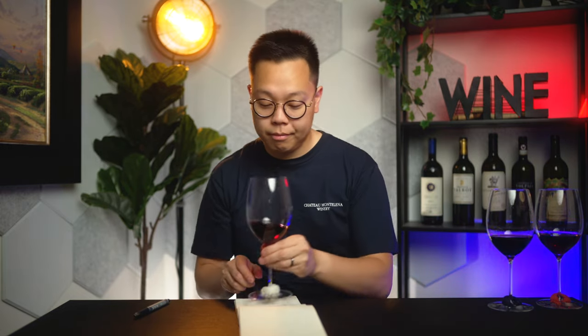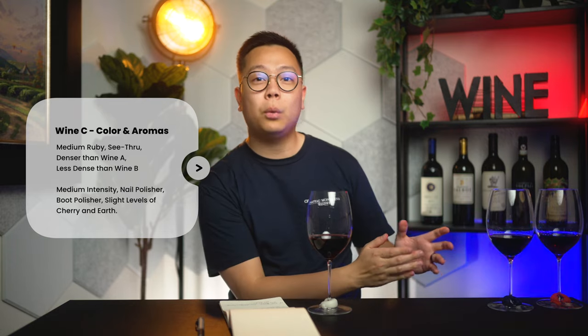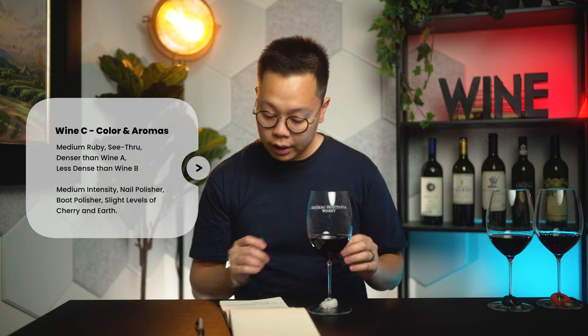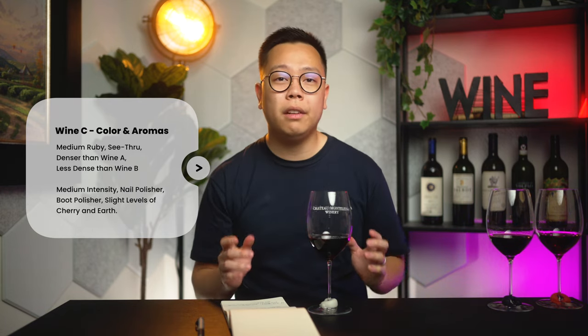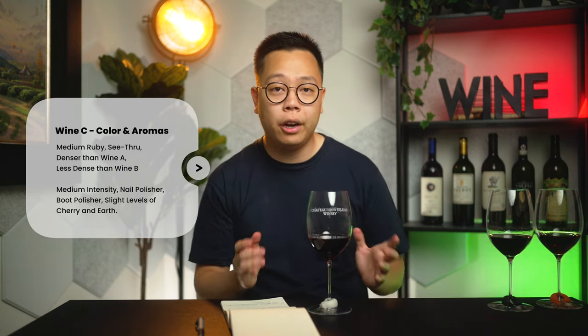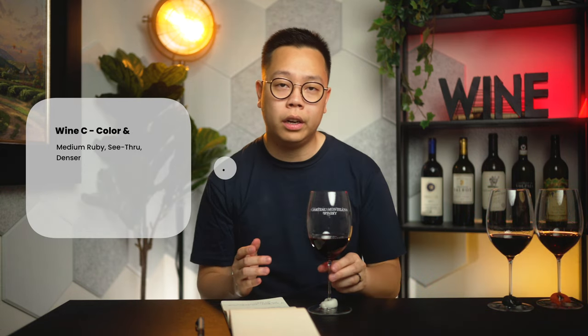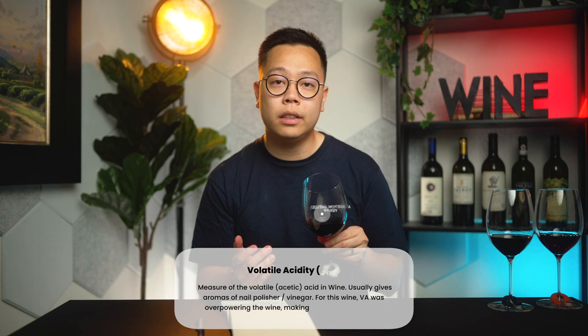Let's give it a try. Wine C is my least favorite. Medium ruby, similar to wine B, but a little bit more red. I think wine B was slightly darker. And on the nose, medium intensity, very, very slight levels of cherry and earthiness, but I get lots of nail polish or boot polish going on. And that is a sign of volatile acidity.